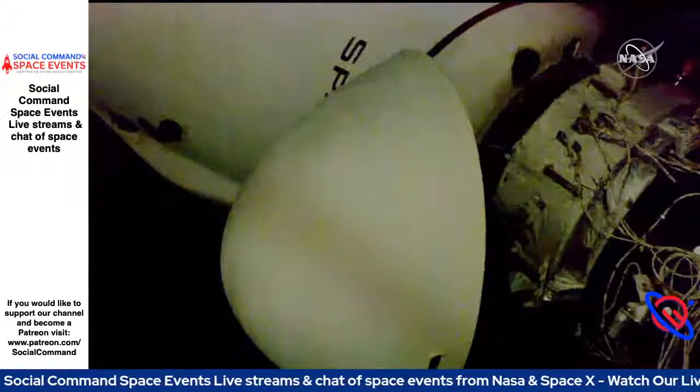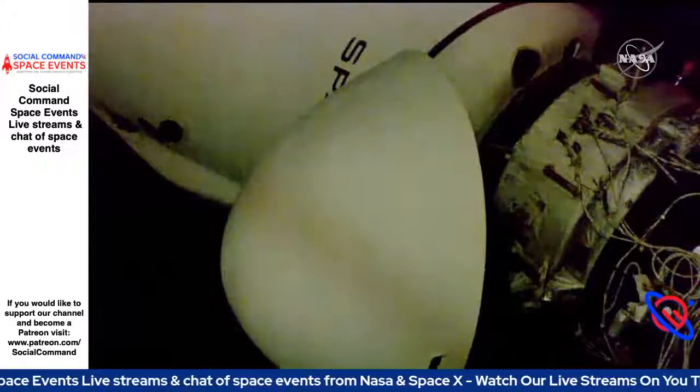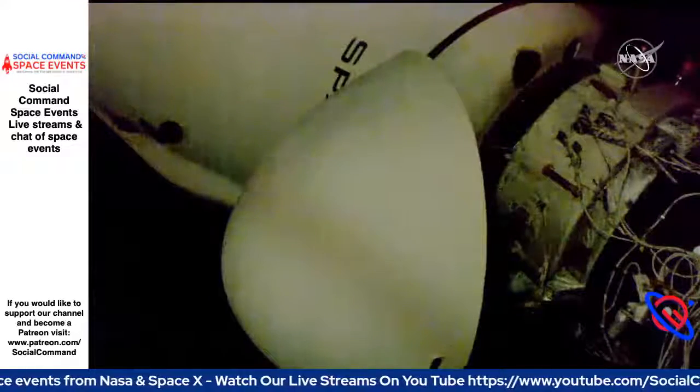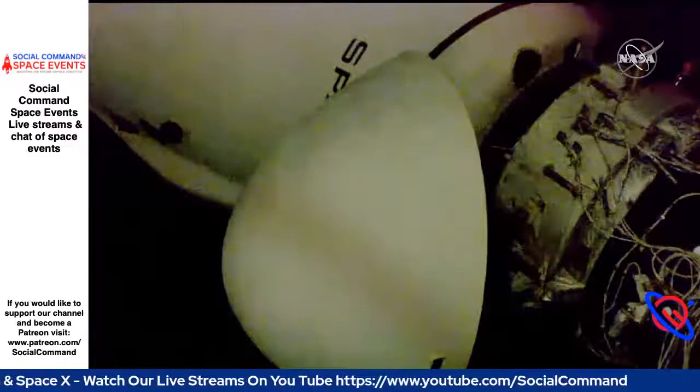Dragon, SpaceX on the big loop. Soft capture ring retraction in progress. And copies, you see the same.